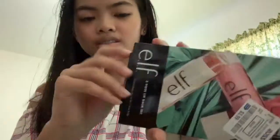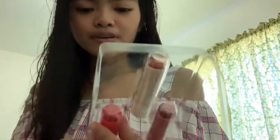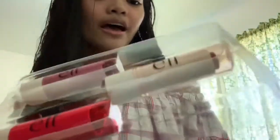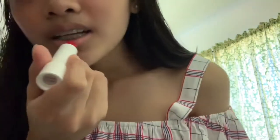So for my lips today, my setup here is a bit different. Anyways, this is the product. It has 3 lippies or lip balms inside, but the one I'll use is this one. I think this is the Berry Sweet, the darkest shade I think. I don't have my nail polish. There, it's super red.